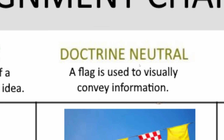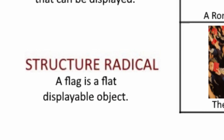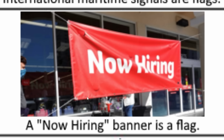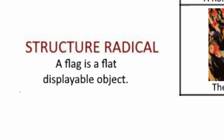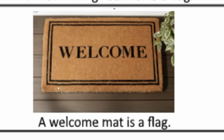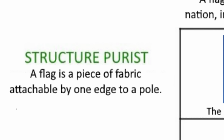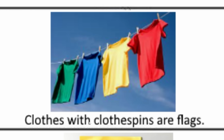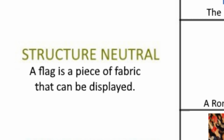How about that doctrine neutral combined with the structural neutral? Basically, the definition for a flag gets crazier and crazier the more down you go. A now hiring banner is a flag. The doctrine neutral plus the structural radical: a welcome mat is a flag. Finally, the doctrine radical: a flag must reflect visible light. Combined with the structural purist, that gives us clothes with clothespins are flags. Doctrine radical versus structural neutral equals a canvas painting is a flag.